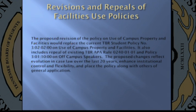The current policy on facilities use has been in place since 1990, and there is an off-campus speaker policy that has been unchanged since 1983. And you have before you today a revision and renumbering of the facilities use policy, along with proposed repeal of the off-campus speaker policy and the Administrative Procedures Act campus use rules. Among other things, these changes address developments in federal case law over the last 20 years, as well as some access issues with regard to employees and non-affiliated individuals like itinerant preachers and things like that. So pending any questions, we recommend this approval.